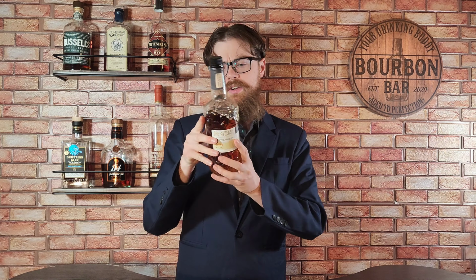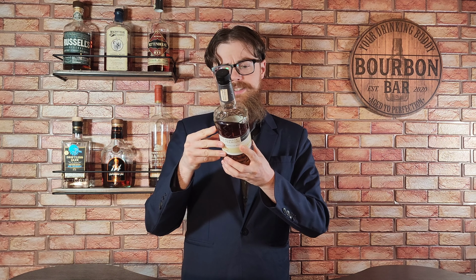very light on the spicy herbal stuff that you get off of a lot of ryes. Not saying that those are bad notes, I'm just saying that you don't get that off here. Even for being Canadian and probably 100% rye, it doesn't drink that way. It's very fruity and candy bar.